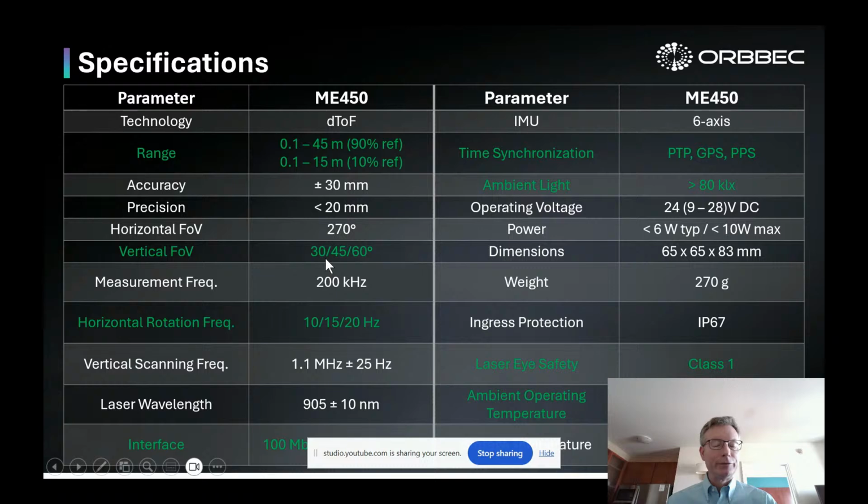The vertical field of view is selectable. I alluded to this earlier, but the default is 60 degrees, but you can also decrease it to 45 degrees or 30 degrees to improve the vertical resolution of the sensor. The horizontal rotation frequency can also be adjusted to 10 hertz, 15 hertz, or 20 hertz. And the interface to the sensor is a 100 megabit Ethernet connection.